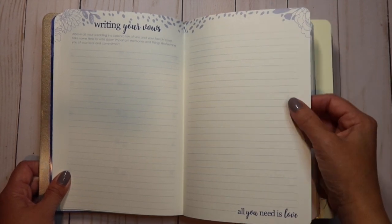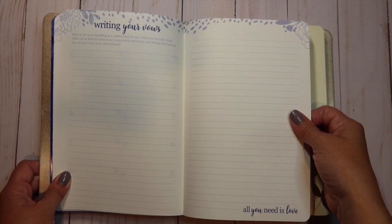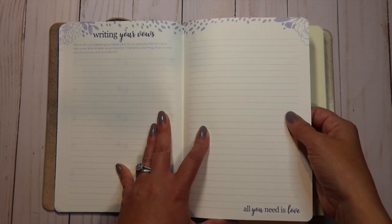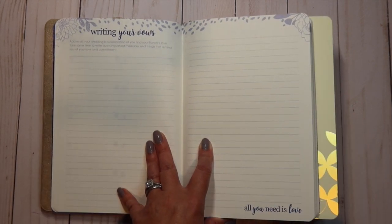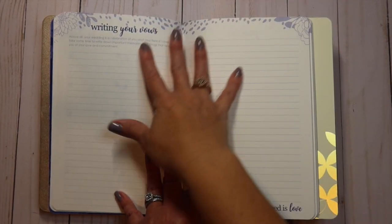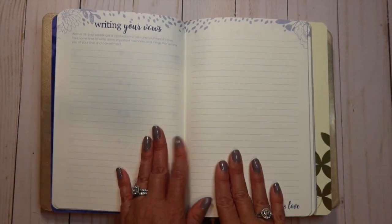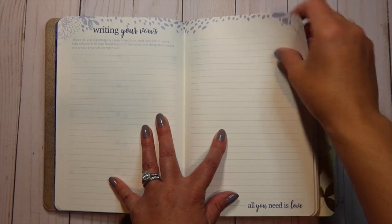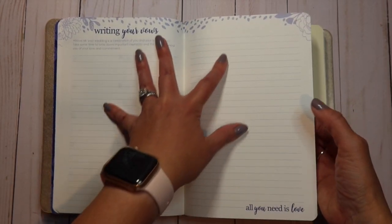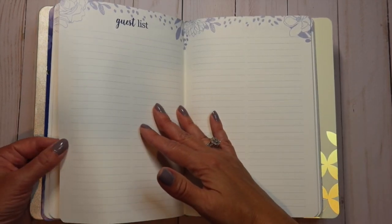Writing your vows. I think this is super sweet. It allows you to kind of really draft it out and think about it. I personally would probably write it out on another piece of paper first before writing it in here, because I feel like this is more of like a keepsake book too. You would want to keep this for a long time, so I would make sure I had my actual vows written out first before writing them down in here. That way whatever vows are written in here are what you actually use, you know.